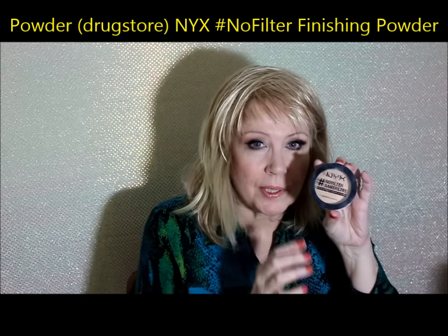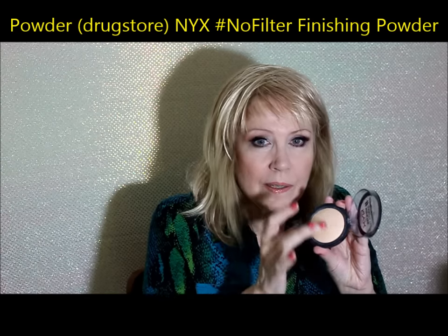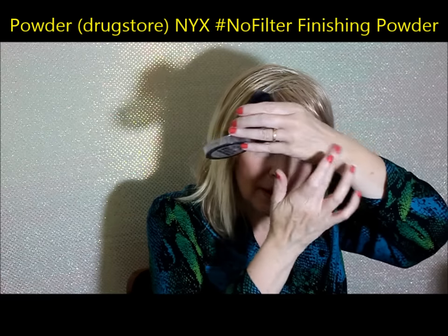Now the powders, I love this. This is the NYX, and it's new from them. It's called #NoFilter, and it's a beautiful kind of satiny powder. And I don't know how to swatch this at all. I can tell you it's got more of a satiny finish rather than a flat finish. So when you put it over the top of your foundation or makeup, it sets it nicely and you're not flat and dry. I think it's a beautiful, beautiful powder.